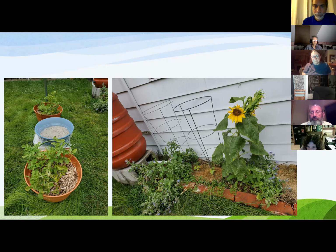So, totally different variety of black zucchini. So we'll see if it works. But I have yet to be able to get zucchini to grow from a seed.